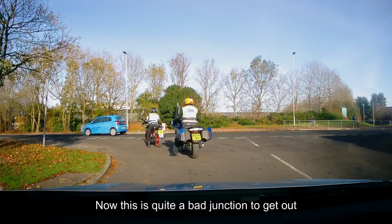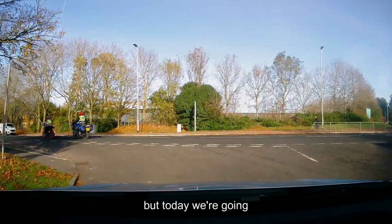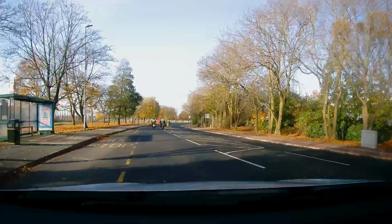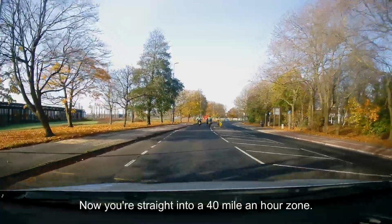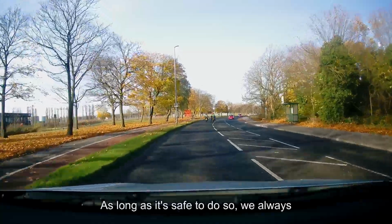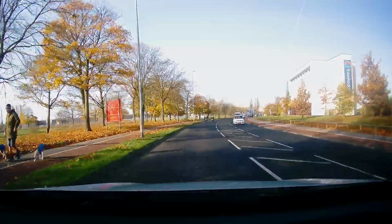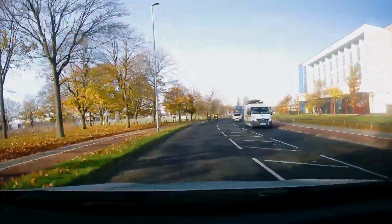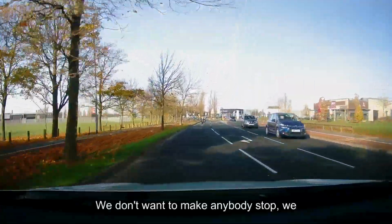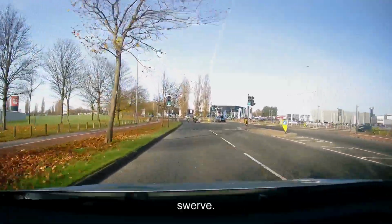Now this is quite a bad junction to get out of, as you know from previous routes which we've done. But today we're going left and we're using the advantage of the lights being on red. Now you're straight into a 40 mile an hour zone, so we really want to be getting our speed up to the speed of everybody else. As long as it's safe to do so, we always want to be moving with the flow of traffic. We don't want to be holding people up. So remember those three S's. We don't want to make anybody stop, we don't want to make anybody slow down, and we certainly don't want to make anybody swerve.